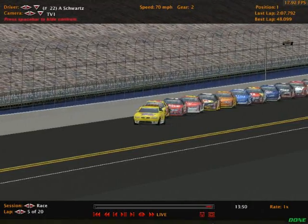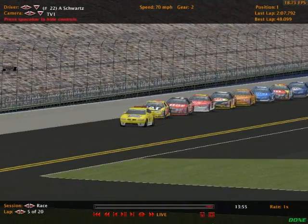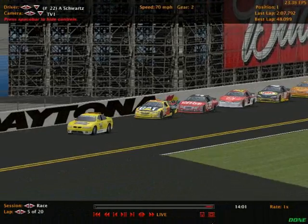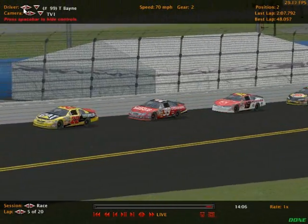Before we can get you back to the green, we're going to confirm CJ Sorensen in the 40 is out of the race. Danny Wells and Mitch Speed are also going to retire from the race early in the going, so 3 cars out of the race, 39 left. But Andrew Schwartz, sitting pretty, he's in the lead.